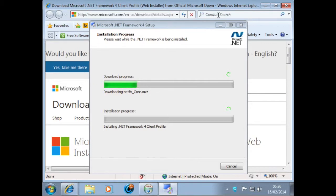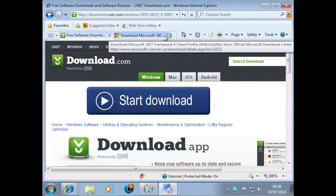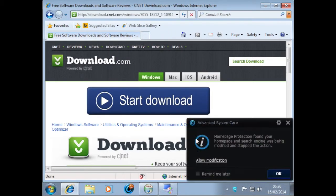Now you don't realise that you can easily get toolbars and stuff that are given to you through downloading what you think is legit. Well, most of the time it can be legitimate, but if it's freeware, remind me later.